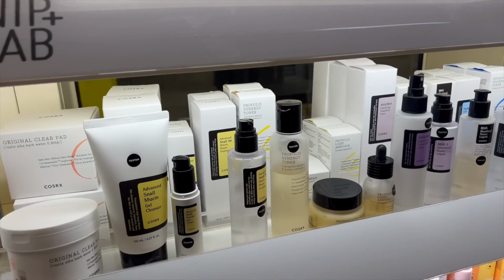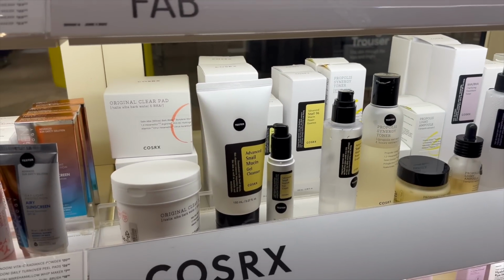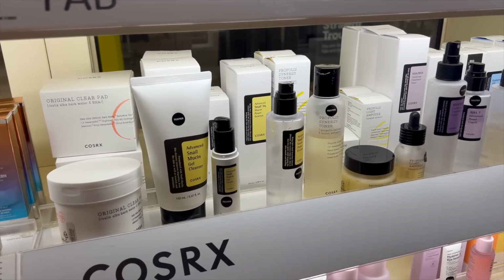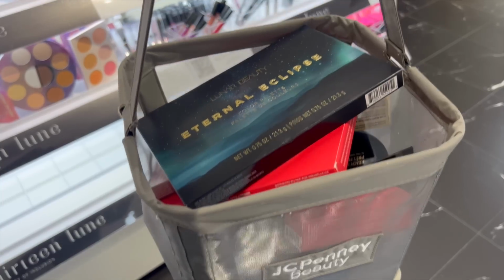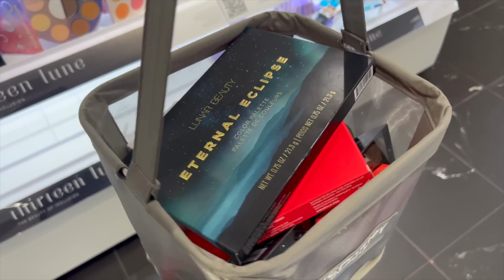Cosrx, which looks really good. Ooh, I might try the eye cream. I'm like on an eye cream kick. I've been trying out so many. I'm gonna grab this one actually. Got the goods. Now let's go home and do a full face. I still cannot believe that there was this many brands at JCPenney.